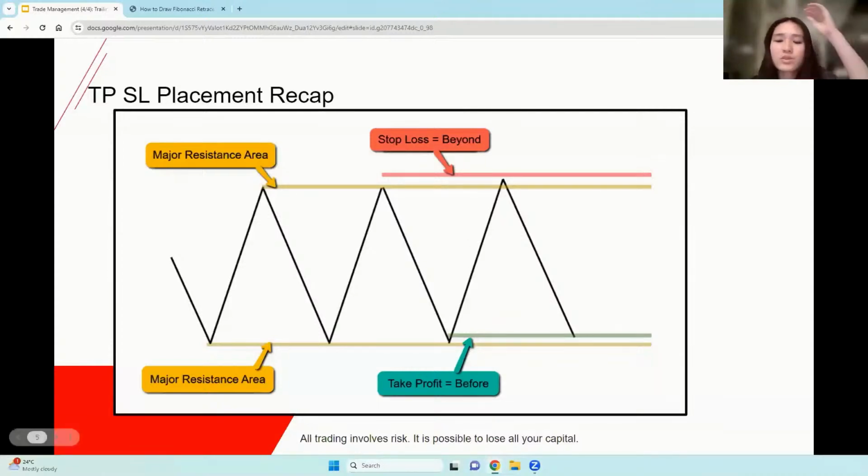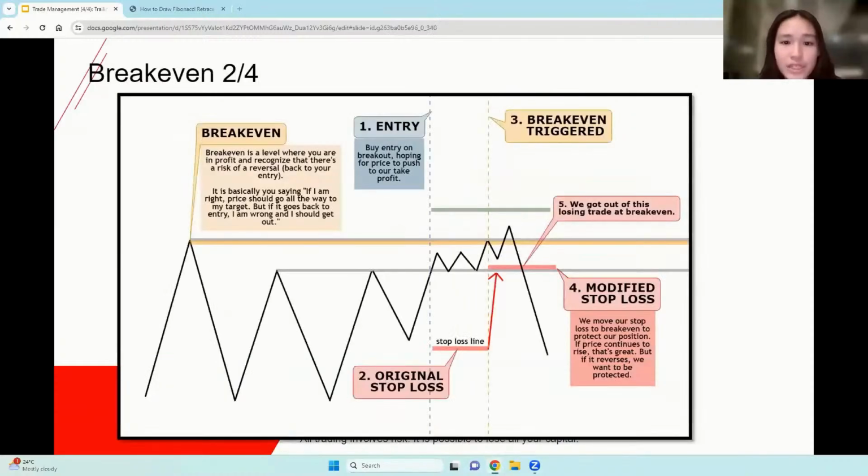Okay, so we went through this in our very first part of the trade management series. Okay, next we're gonna look at break even.